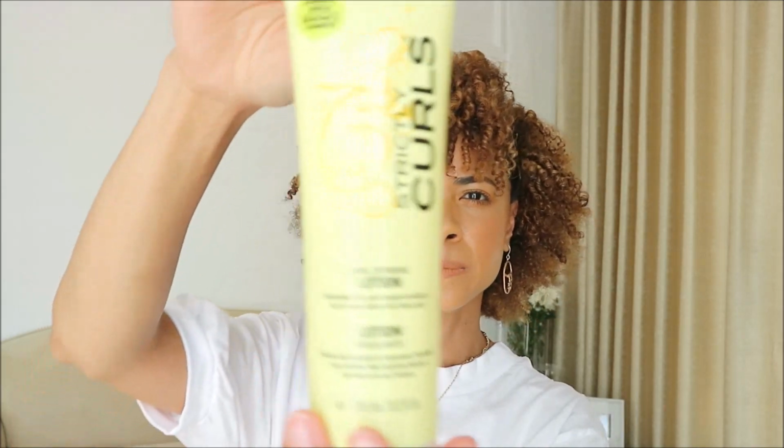What else do we have? This is the Curl Defining Lotion. I've used this before. I think I used this way back when there weren't that many products in store. But I love it also because it's lightweight. I love the Marc Anthony range because it doesn't really weigh the hair down, and it smells amazing. That lemon scent is divine. So yeah, this is what it looks like.